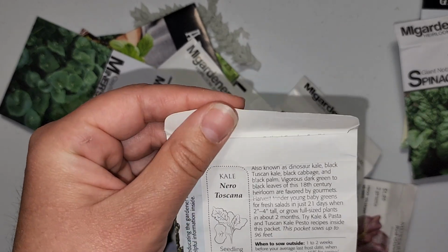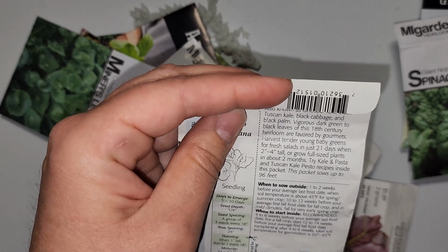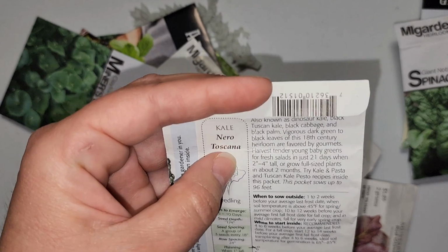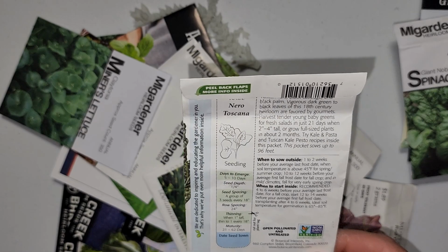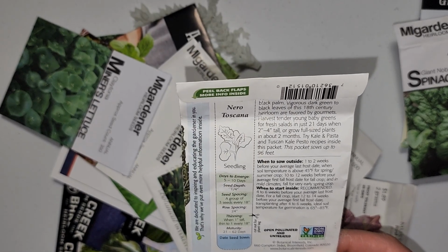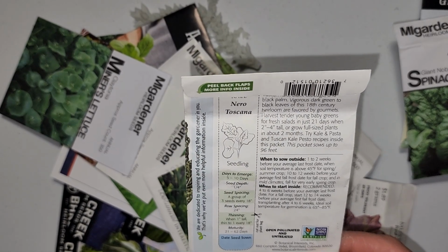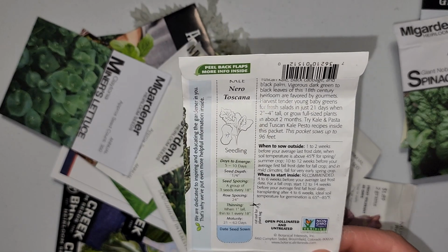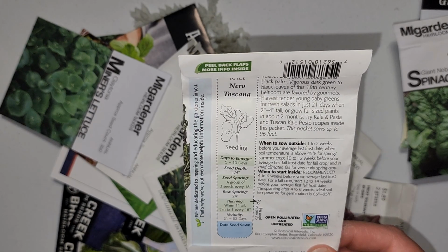So we'll go ahead and read this one. Also known as dinosaur kale, black Tuscan kale, black cabbage, and black palm. Vigorous dark green to black leaves of this 18th century heirloom are favored by gourmets. Harvest tender young baby greens for fresh salads in just 21 days when 2 to 4 inches tall, or grow full-size plants in about 2 months. Try kale and pasta and Tuscan kale pesto recipes inside this packet.